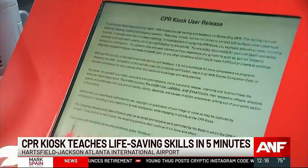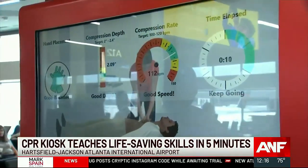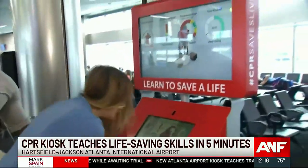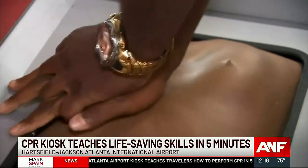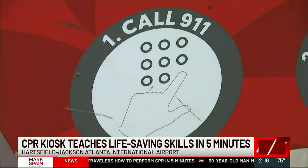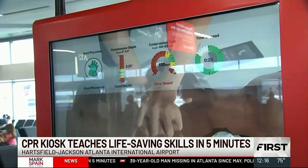I decided to try my hand at the kiosk. You really do have to sing it. Staying alive, staying alive. The person would come back alive just to be like, please stop. It takes a bit of force to do the compressions right, but CPR or grabbing a defibrillator can double or triple survival rates for cardiac arrest, according to the American Heart Association.